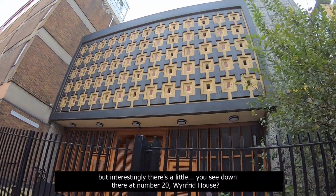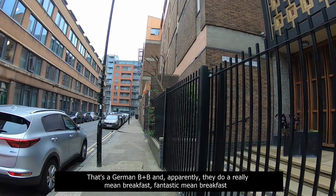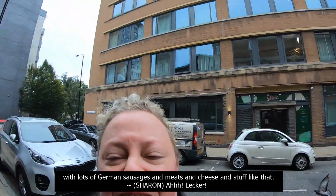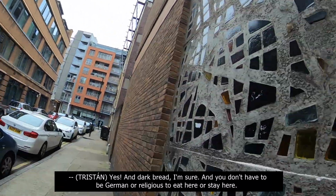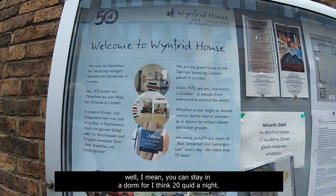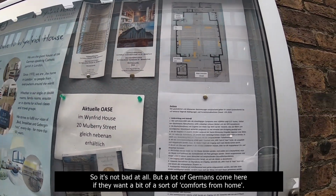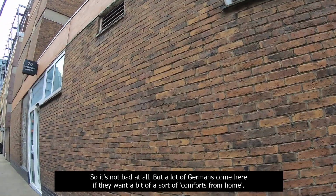But interestingly, you see down there, number 20, Wynfrid House. That's a German B&B, and apparently they do a really mean breakfast. Fantastic breakfast with lots of German sausages and meats and cheese and stuff like that. Yes. And dark bread, I'm sure. And you don't have to be German or religious to eat here or stay here. No, and for London, it's actually not a bad price. You can stay in a dorm for I think 20 quid a night, and I think you get your own room if you pay about 60 quid a night. So it's not bad at all. But a lot of Germans come here if they want a bit of comfort from home.